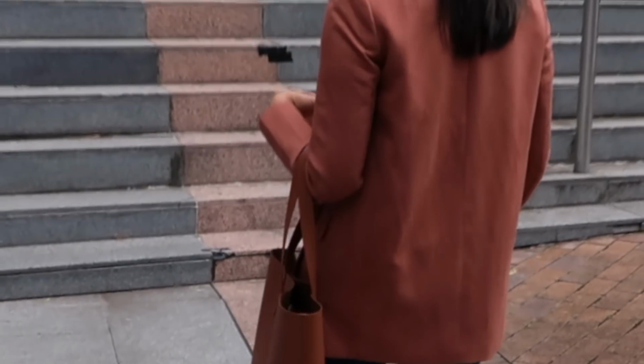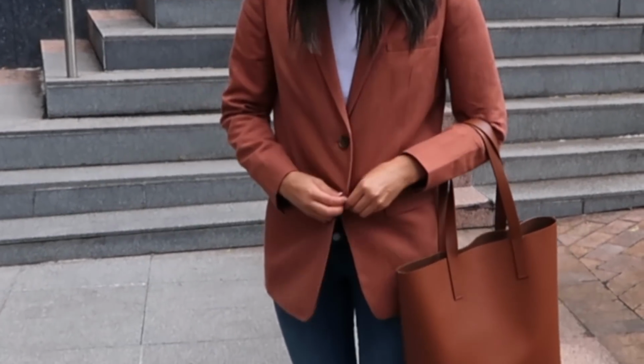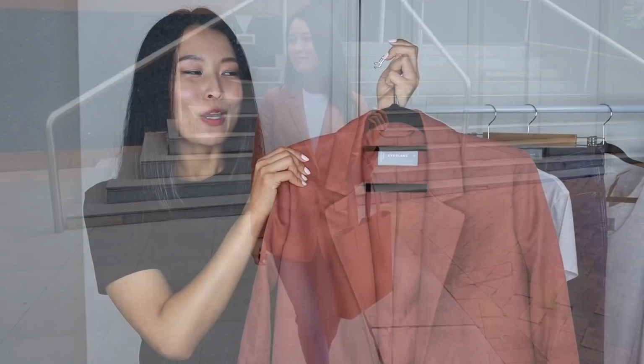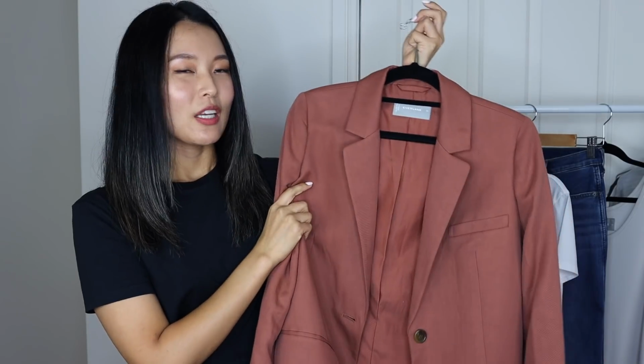So I love pieces that can work for multiple occasions and seasons. A blazer like this is really versatile. You can incorporate it into your work outfit, or you can dress it casually with a pair of jeans and just a t-shirt. So a very versatile spring staple.